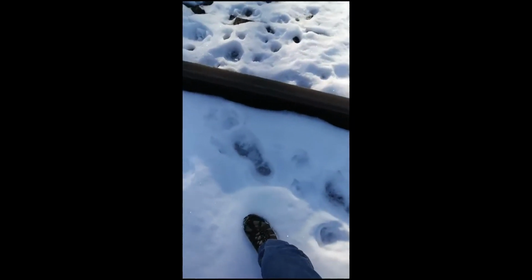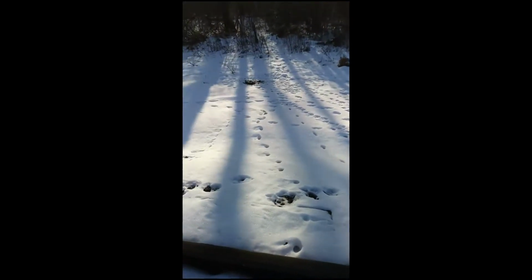Look at this one. I just stepped on a set of little tracks. They look like little kid feet, you know, with the toes and stuff. There's some deer offal. Huh. I'll have to see. Look, there's a little one there.